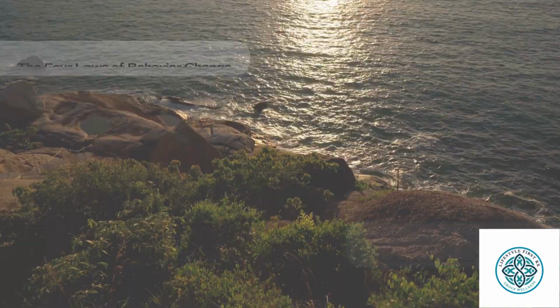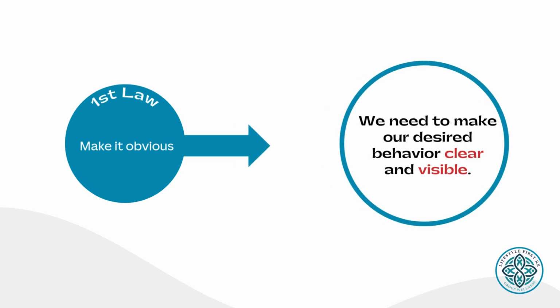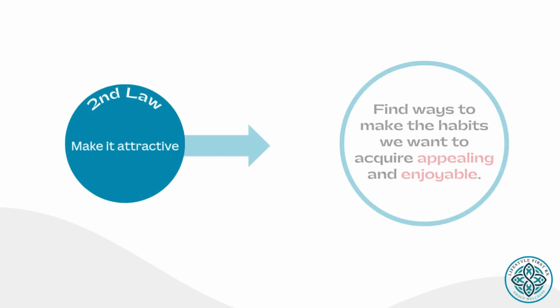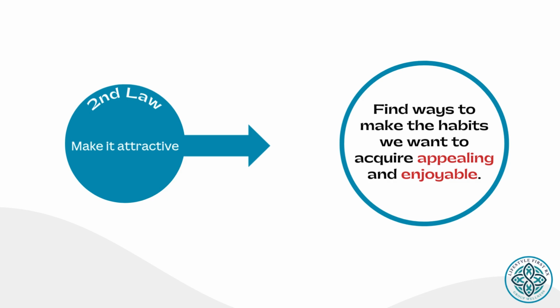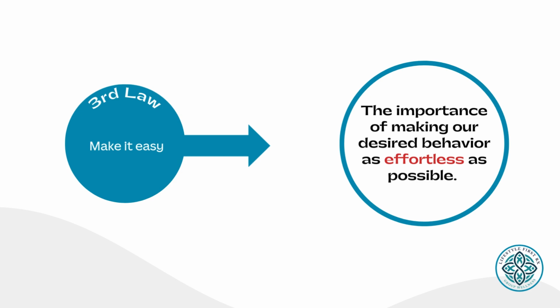better habits. The first law, make it obvious, suggests that we need to make our desired behavior clear and visible. The second law, make it attractive, encourages us to find ways to make the habits we want to acquire appealing and enjoyable. The third law, make it easy, emphasizes the importance of making our desired behavior as effortless as possible.